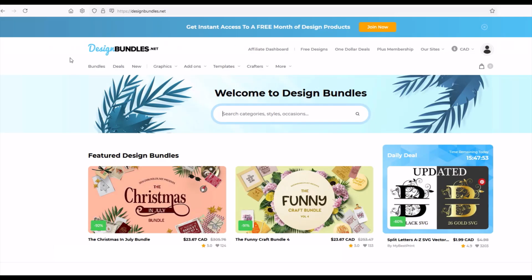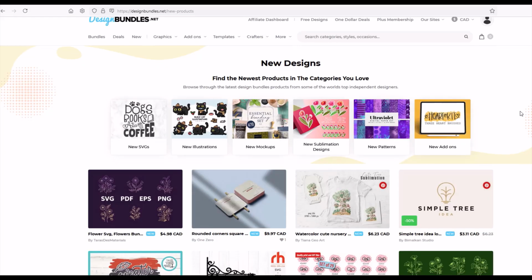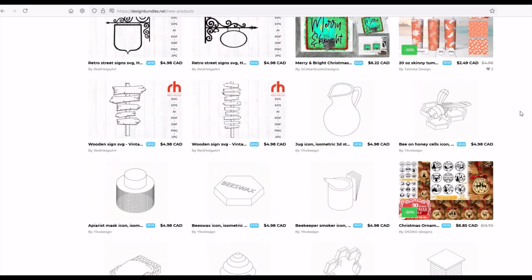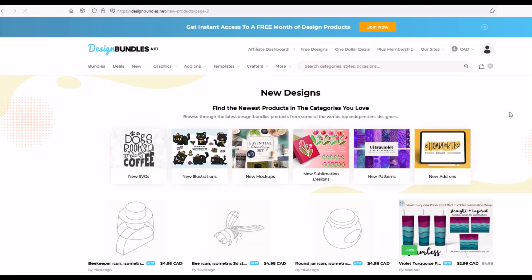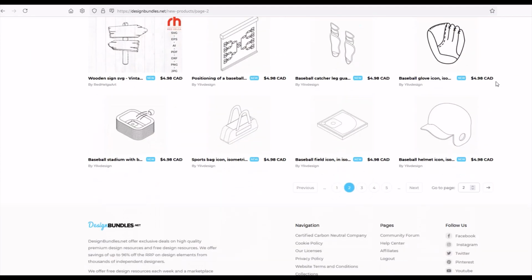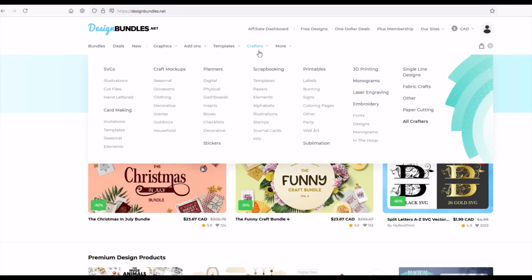Let's just click on the new section and we can see what's new. Here we can see a whole bunch of different types of designs, ranging from t-shirt vectors to cartoons to watercolor images to clip art. I personally like their crafters section a lot. Check out all these options for crafters who use Cricut machines and digital cutting tools, for example.